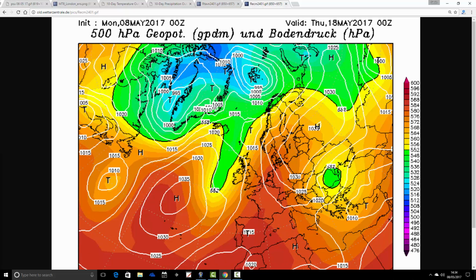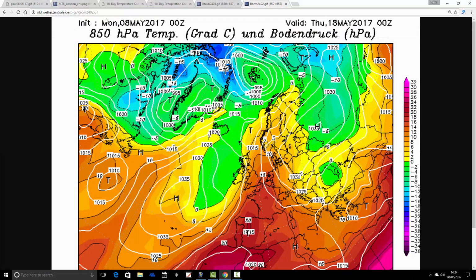However, by day 10, again, that is Thursday the 18th of May, possibly signs up we're bringing a cold front in from the northwest, might be producing showers, might even be producing thunderstorms. We would have to wait until much closer to the time frame to see just how active that weather front is. And then behind it, there would be a cooler, fresher air mass beginning to appear.